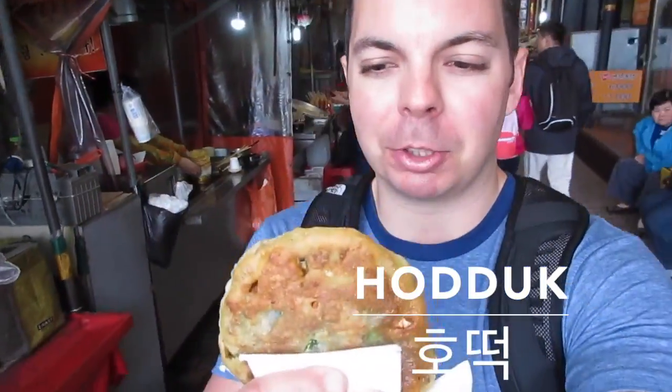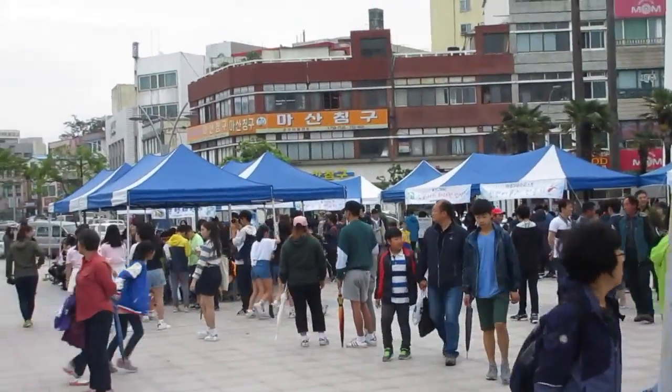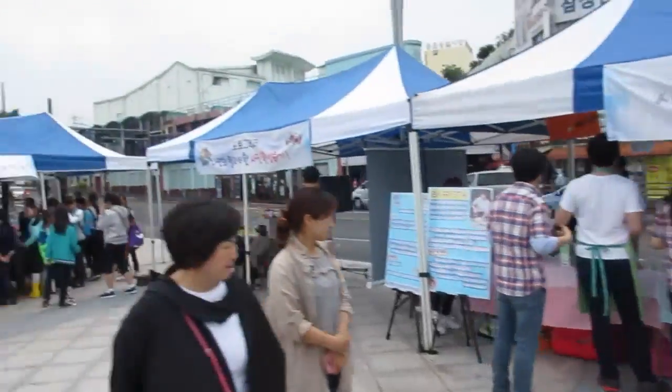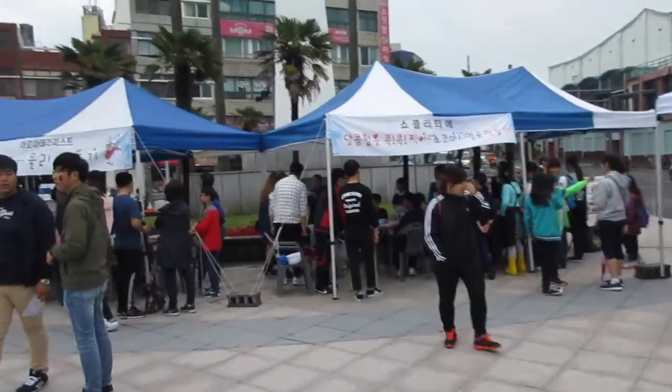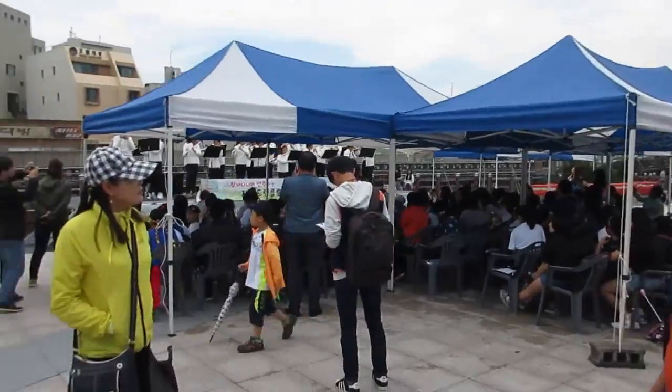So now I just got a fried vegetable kind of patty cake thing. This is really delicious. You can see there's some vegetable inside. Very delicious. So I just found this across the street. I'm not sure what's going on. It seems like they have a little concert. And so I'm not sure, but I think that this is some kind of festival for a school.